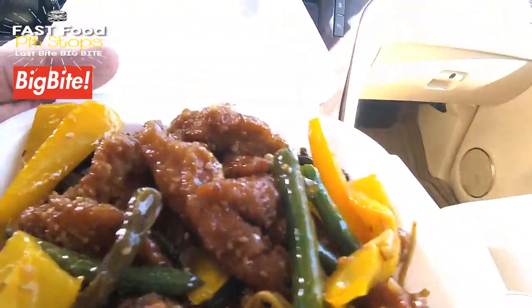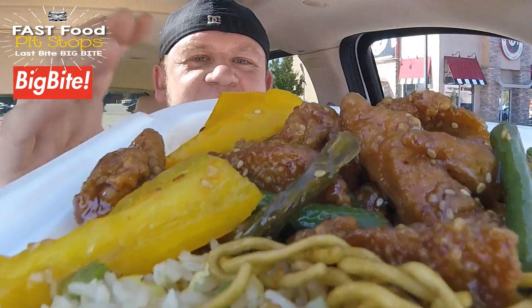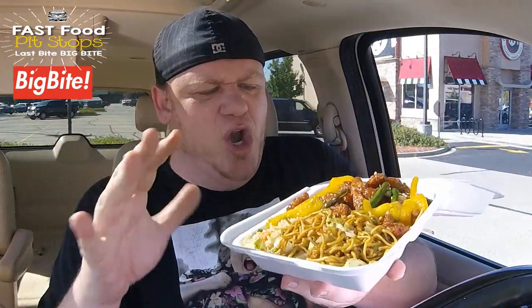Nice chicken strips. You know, it looks really good. And again, this is the white meat chicken. They're chicken strips that they're frying up. I'm expecting it to be sweet. There's going to be like no heat in this. It's going to be absolutely delicious.